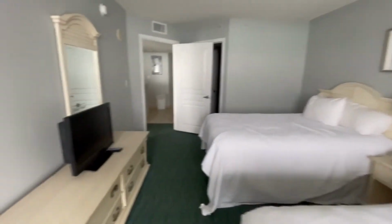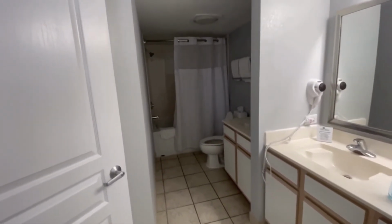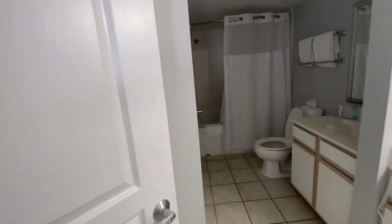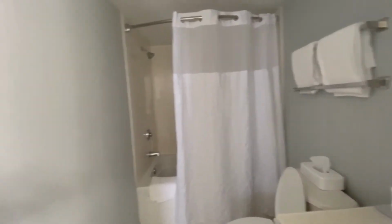Now this is the second room with the two beds, so nice same size TV. And the only thing different is that the bathroom connected is bigger. And this room doesn't come with the standard toiletries, so I just went to Dollar Tree and was able to pick up any toiletries that we may have needed for our stay.